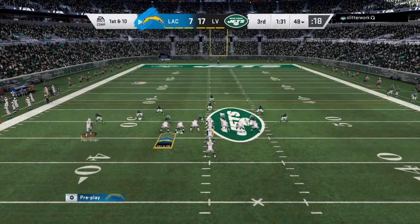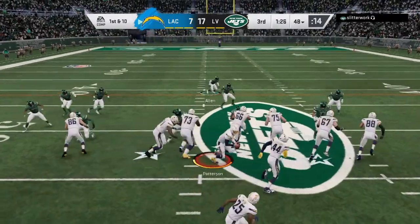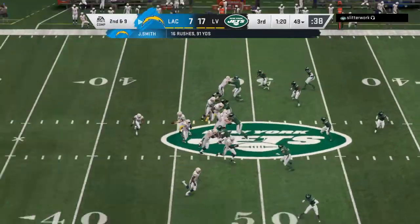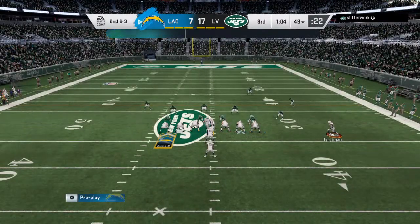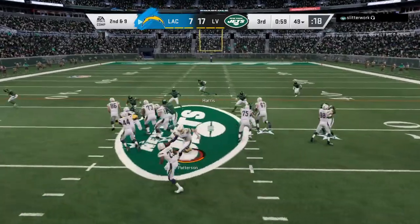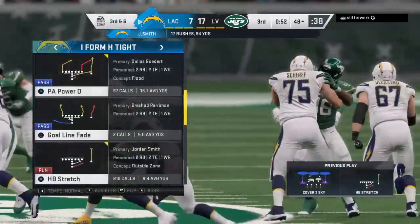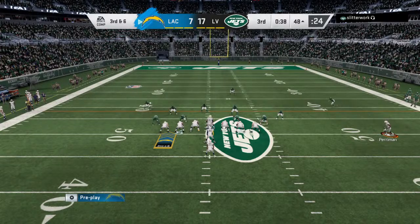A first down carry for Smith. Just a yard on the first down carry, so it's 2nd and 9. Here's 2nd and 9, just a yard on that last run, at their 49. They'll run with Smith. And he'll take it across midfield down into Jet territory. Give him 3 yards, and now they're left needing a conversion here on 3rd and 6.